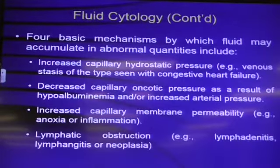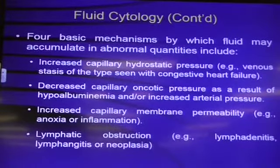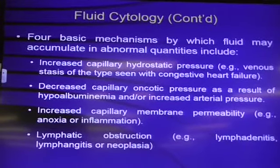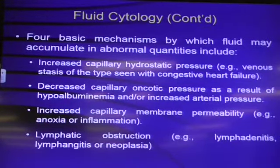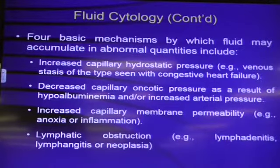All right? Now, there are 4 basic mechanisms by which you can get fluid accumulating in abnormal quantities. One is increased capillary hydrostatic pressure. Another means is venous stasis. If you've got venous stasis, the blood that's trying to get through there, if it can't, will it start to diffuse out through the vessel walls? Such as with congestive heart failure, this type of thing.